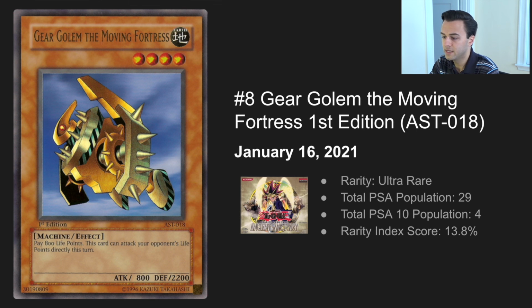Okay, next up, number 8 here. This one's kind of funny. I don't know a lot about the Ancient Sanctuary set. This was pretty late. I was kind of out of Yu-Gi-Oh by the time that this one was popular. But this is an ultra rare from the Ancient Sanctuary set. There's only 4 PSA 10 copies of this card, folks, in the world. That's less than the Black Lotus, for reference.